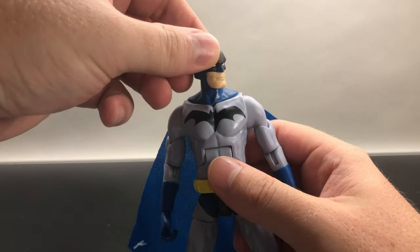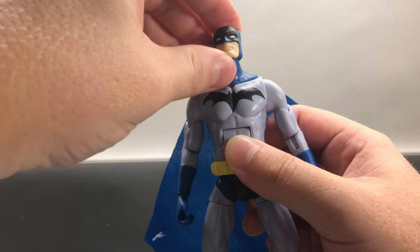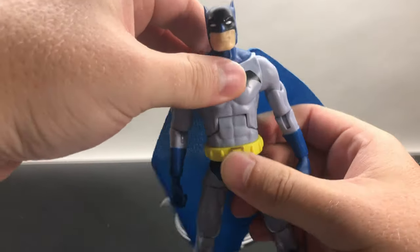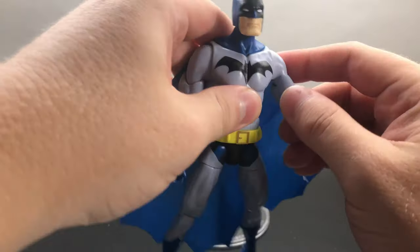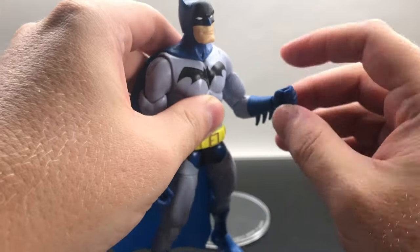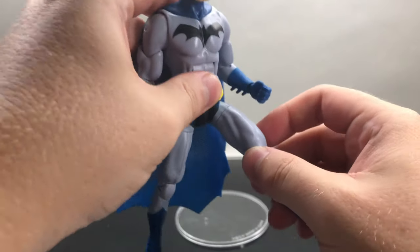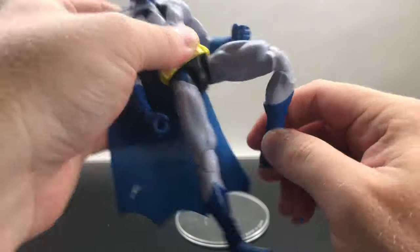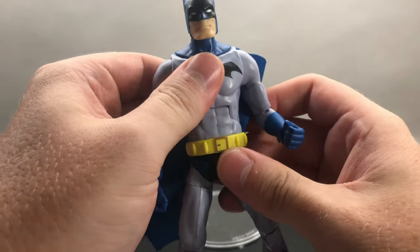As far as articulation goes, his head is on a really nice ball joint. It looks every which way. Doesn't look up too much, but will look down just a little bit, so that's good. He's got an ab crunch that goes down, but not so much up. He's got rotation at the arms, bicep swivel. He's only got single jointed elbows, and he's got some wrist rotation. It doesn't go to and fro. He kicks out, kicks back to the side. Thigh swivel, double jointed knees, and he's got articulation in the ankles, up, down, left, right.